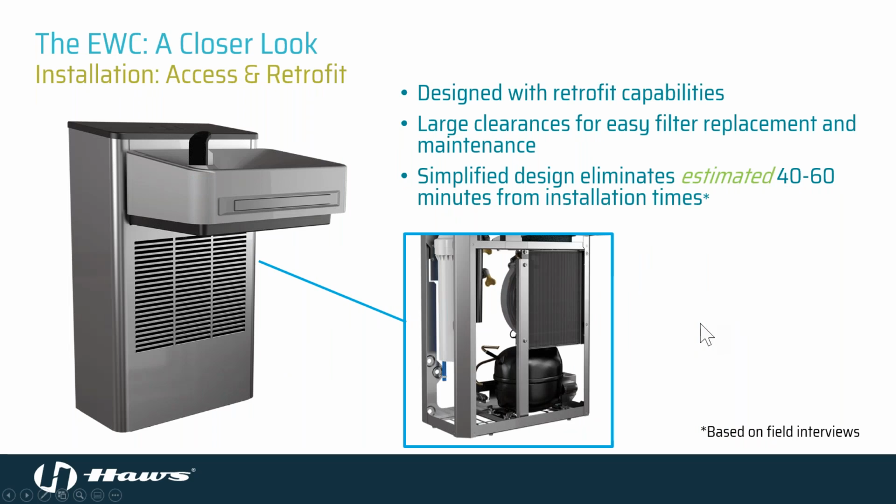From an installation and retrofit standpoint, the benefit here was creating this unit to have large clearances. Those large clearances have given us 3 benefits. One, we can retrofit over all types of rough-ins. So if that P-trap is a ½ inch to the right or 1 inch to the left, we can most likely retrofit over that. We've got such big clearances in the back that we've got the wiggle room.